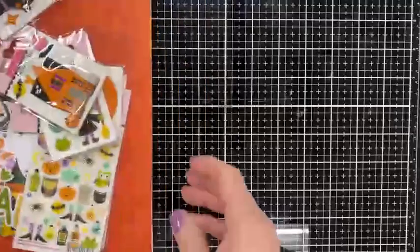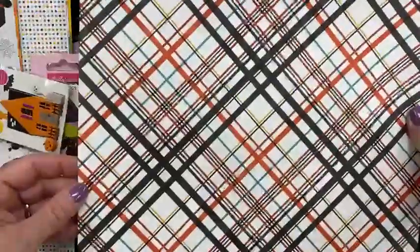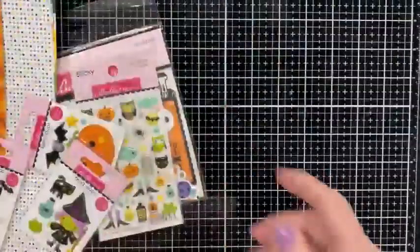And Halloween. We have some new papers in our Halloween section. We'll start off, first of all, there's this kind of cool plaid from Photoplay. I really like the background because it's kind of like a tone on tone. And you can see there's some trees and spooky and pumpkin. And I definitely gravitated towards this paper because I love they have the turquoise in it. And then they have the orange and black plaid on the back. And those are from Photoplay.